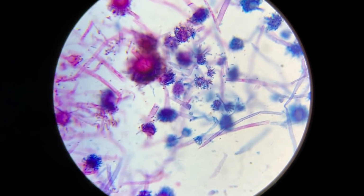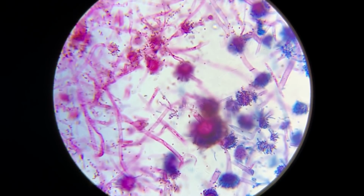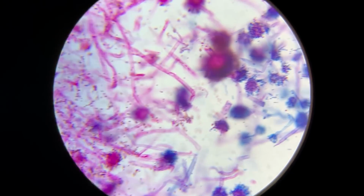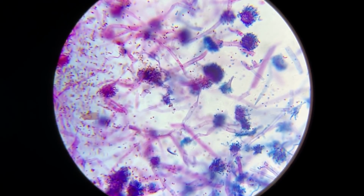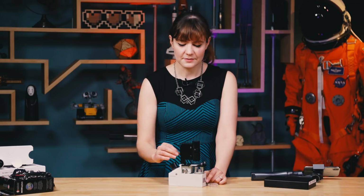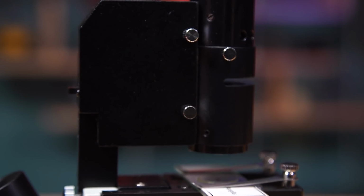That's really great because if you are like me, preparing slides is not fun. I still don't like preparing slides to this day. It's a lot of work and you can mess it up easily, but with a petri dish, you can just put a few drops of water into it and look through this microscope. The other cool thing about this is that it works off of battery. So this is an LED light here that you can use, so you don't even need to plug it in to get some illumination through the microscope.